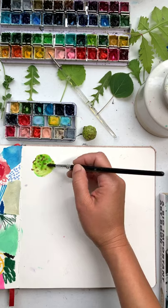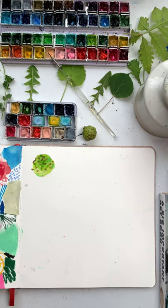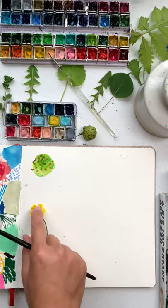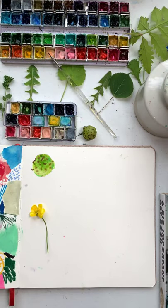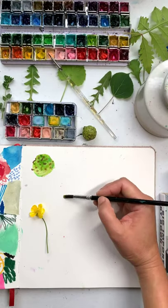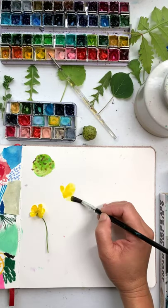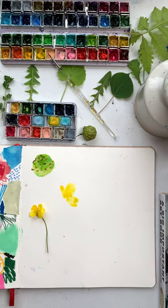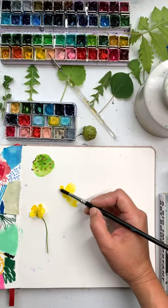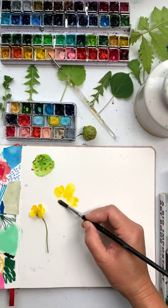I'm gonna keep playing here, guys, so thank you so much for joining me. I'm gonna try this flower before we go. All right. Oh, I love painting. And the cool thing about painting flowers is they don't have to be perfect.